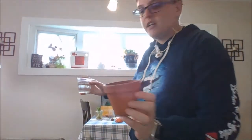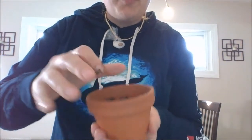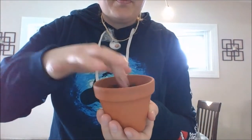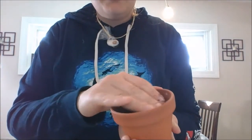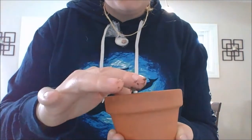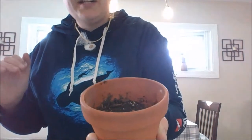And actually, you can see my seed kind of floated up to the top. So I'm going to use my finger. My soil is very dry. I should have made it a little wetter earlier. Okay, so I'm just using my finger to move the water around. Put the seed in there. I'm going to cover my seed. Can't even tell. Oh, there he is. Boop. I'm going to cover him up. And then I'm going to put that in a nice sunny place and see if I can grow a cantaloupe plant.